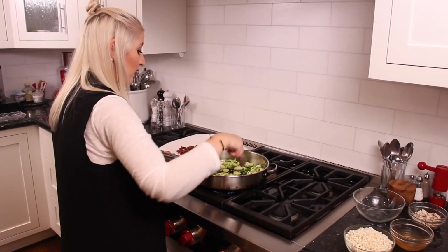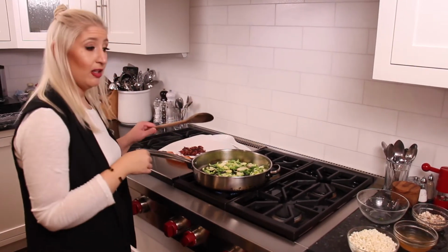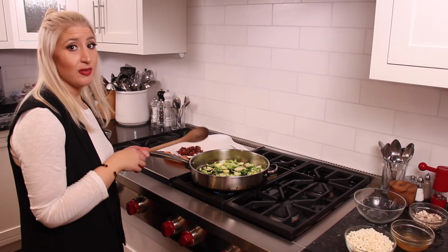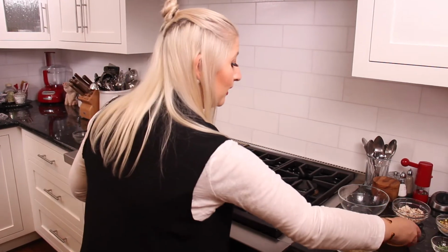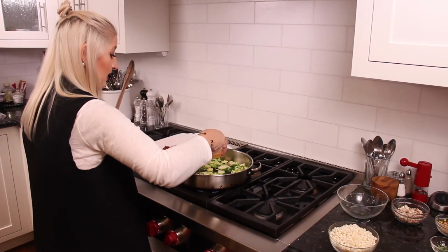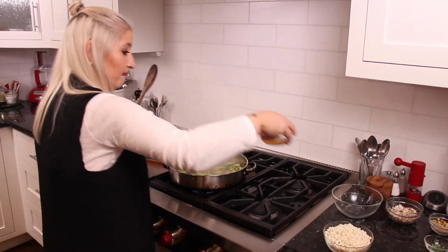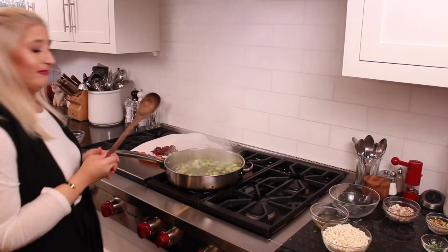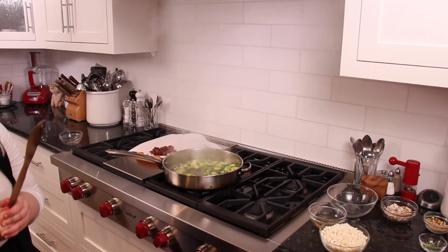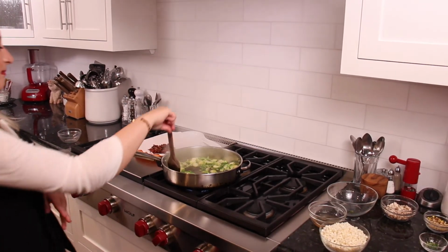So I'm gonna let this cook for a little bit, and I'm also gonna add a little bit of vegetable stock. I know the recipe calls for chicken stock. You can use either one, but I had some vegetable stock, so. Ow! Steamy.